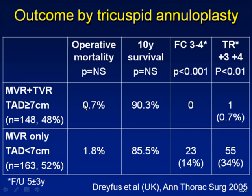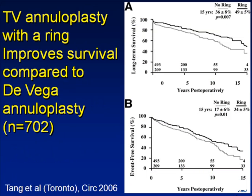There was no big difference in operating mortality or 10-year survival, but at 10 years, functional capacity was better in the patients who had a ring. None of them was in functional class 3 or 4, while 14% of the patients that didn't get a ring were in poor functional class, although they were sicker patients to begin with. And almost none of them had significant TR, as opposed to a third of the patients who did not have a ring. And the conclusion might be that you should even put more rings in at the initial operation.